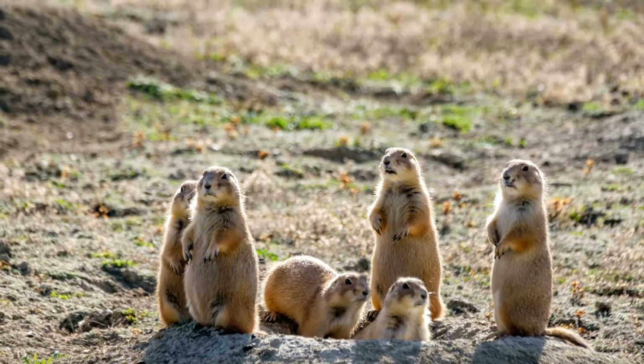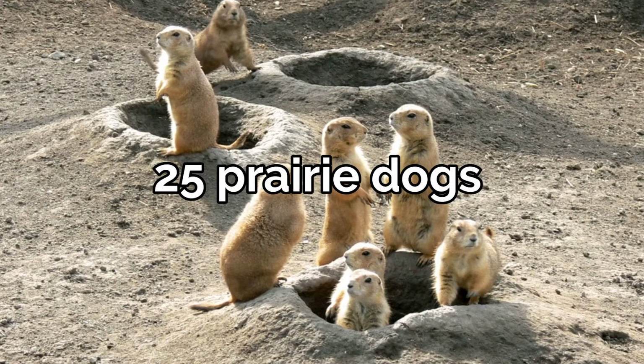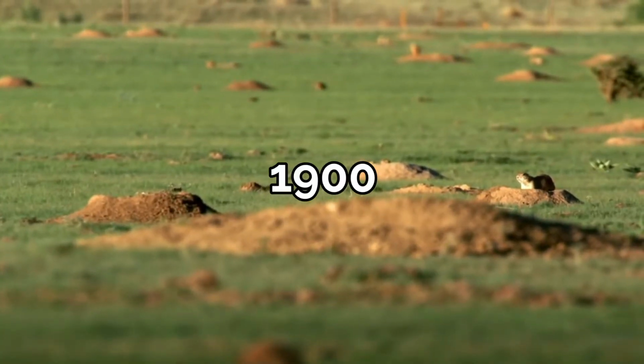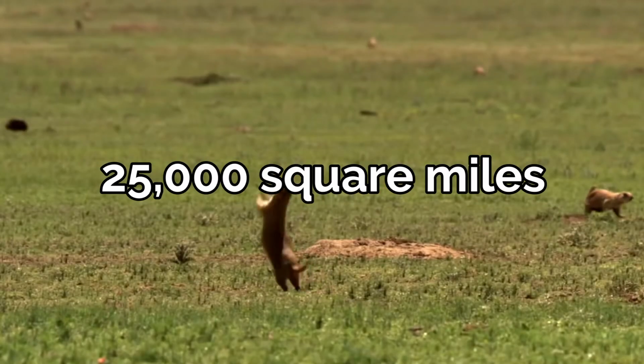Believe it or not, these towns can span many acres, with 5 and up to 25 prairie dogs occupying each acre. In 1900, a town in Texas discovered 400 million prairie dogs residing in a burrow that covered 25 square miles.